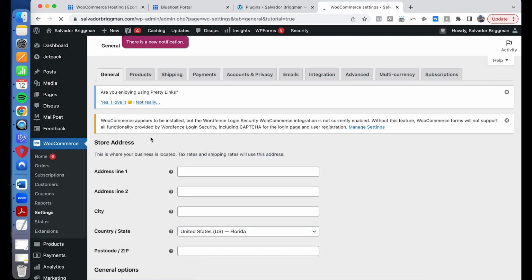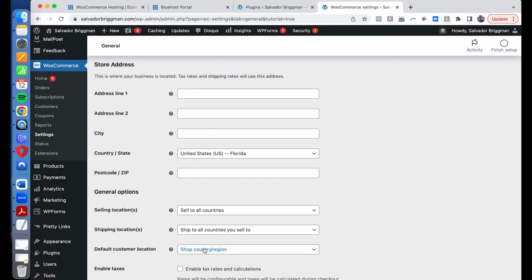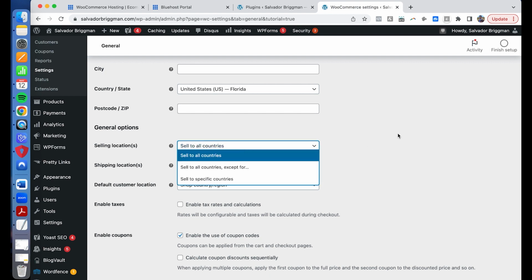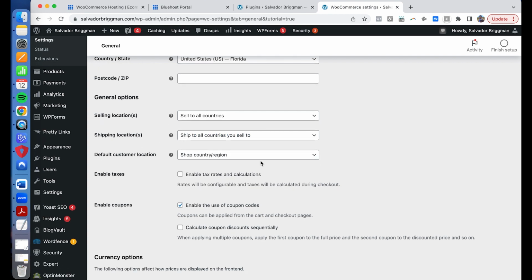All right. So we got this set up here. So for example, we begin with the store address, and look at this, how easy it is. This is guiding you through every step of the process. You'll first add your store location, and then you have some other options like where you're going to be selling. Are you selling to all countries or specific countries? A lot of my students are trying to sell to the United States and like tier 1 countries, for example, like the UK, Australia, Canada, but other students are looking to sell internationally, right? So you could decide where you want to ship or where you want to sell as well, right? And specify that here. You can also set the default customer location if you wanted to.